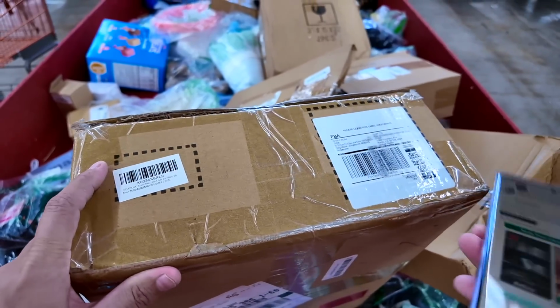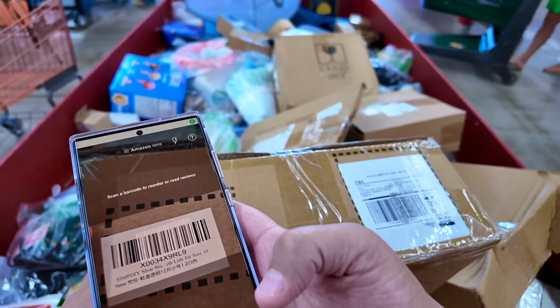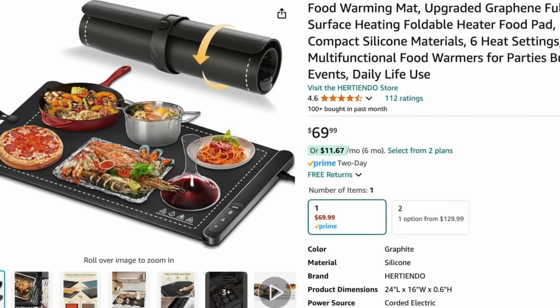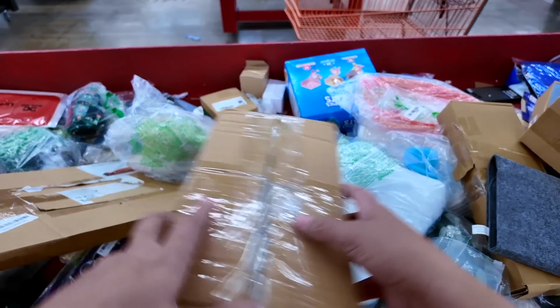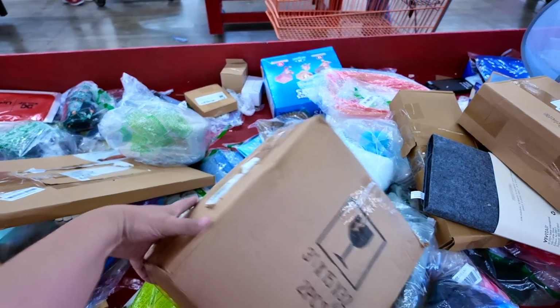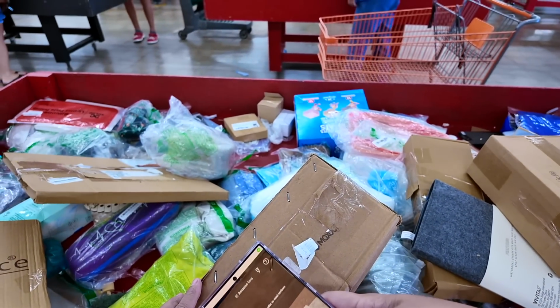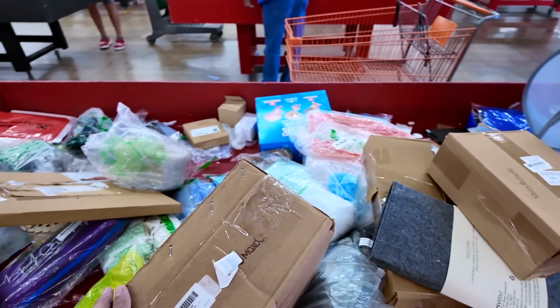This thing was so cool. I've never seen anything like this before. I didn't even know that these existed. It was a foldable heated food mat. So you could basically store it away and unroll it, plug it in, and it makes the entire surface area warm. So you could put plates and things on there for different kind of events. Or I don't know, if you're having a big meal or something and you have a lot of dishes or plates that you don't want to get cold, you can set everything on this heated mat.